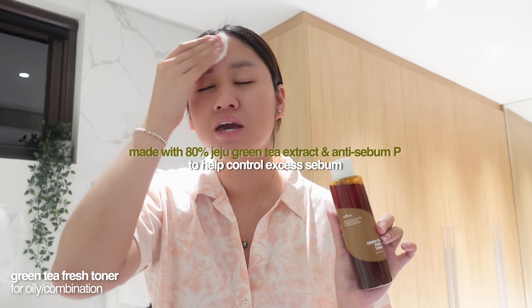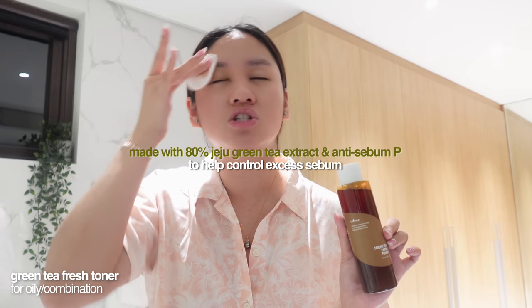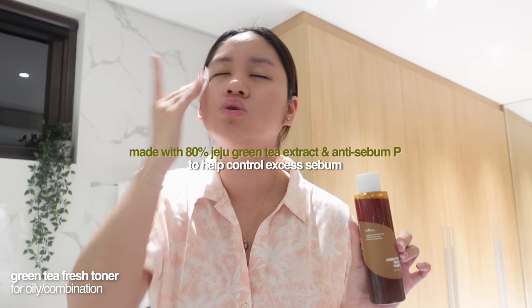So I'm gonna use a round cotton pad. This one is the Isntree green tea fresh toner. And let's just put mga size of a 5 peso coin. Ganong amount lagi yung paglagay ko sa round cotton pad. So ayan, let's just apply it on my skin. Itong toner guys, it is made with 80% Jeju green tea extract and anti-sebum peel to help control excess sebum. See, hindi nagre-red yung face ko kasi may mga toner na nakaka-red sa face, stingy yung feeling, pero ito, as in, wala kang mafe-feel na anything.